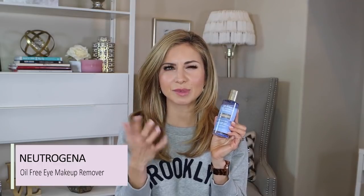Let's start with this product from Neutrogena. It's the oil-free eye makeup remover. So I got lash extensions put back on. I think it's been about a month, maybe 6 weeks. So I needed to find a good eye makeup remover that was oil-free. And I love this one. And it's obviously Neutrogena, so it's a great price point. Don't really know what else to say about it.